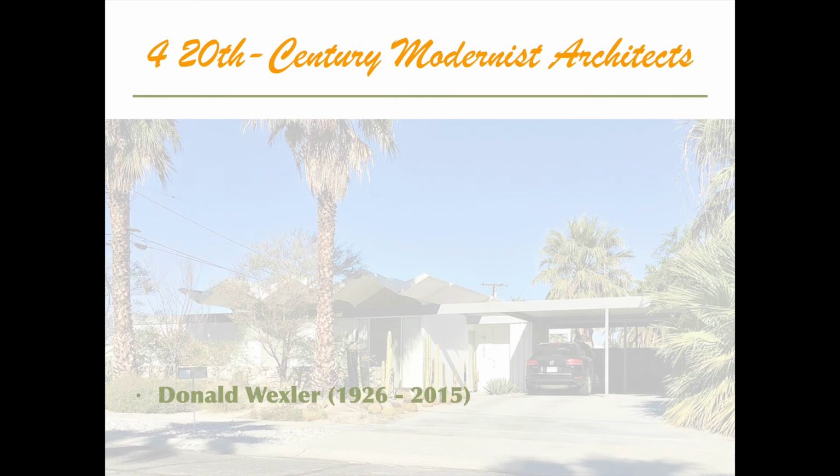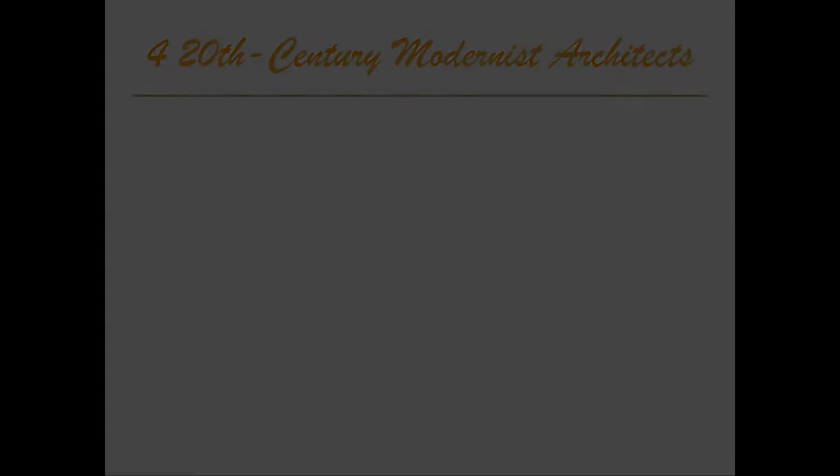The last architect that we'll take a look at is Donald Wexler. Wexler was born in South Dakota, grew up in Minneapolis, and then went to the University of Minnesota to get his education. He moved to California around 1950 and worked for a short time for Richard Neutra, our first architect that we're talking about today. But he soon thereafter created his own firm and worked in Palm Springs for many decades and did lots of different types of projects, a few houses, which we'll take a look at one of his today.